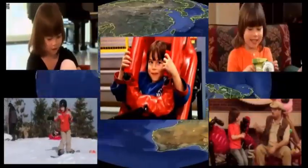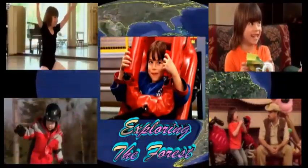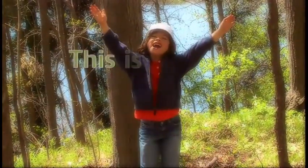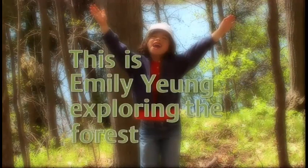It's time to go exploring with Emily Yeung, right here on the Veritable Quandary. Here we are! This is Emily Yeung exploring the forest.